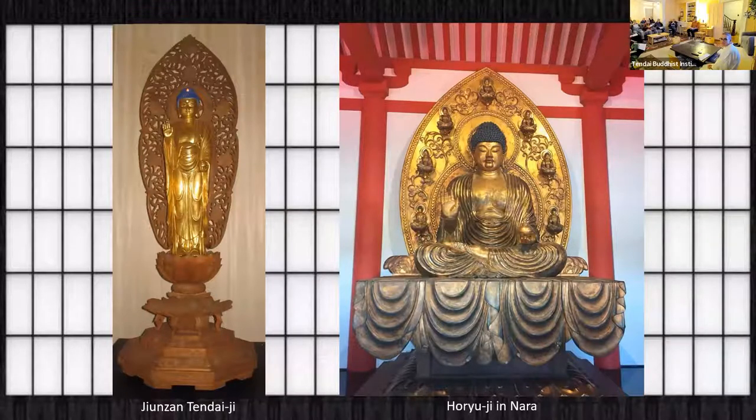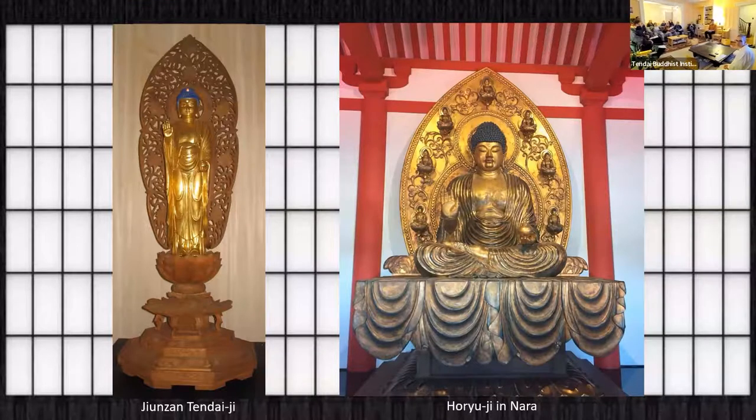And just to give you some context for this, that's considered one of the earliest carved Buddha images in Japan by the Japanese. There were several that were brought from Korea and China. And Ryoji is considered the oldest extant wooden building in the world, being built in the 7th century. And it's still standing, hadn't been burned down. And that image that you see there is considered one of the first carved images in Japan. And that probably gives you a clue as to how important this image was over time.